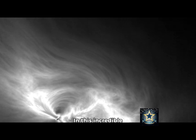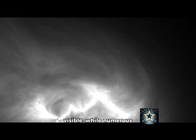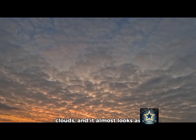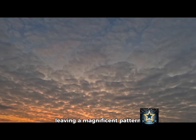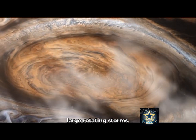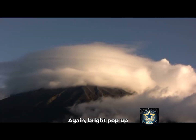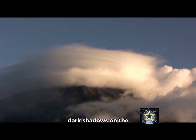In this incredible image, an enormous swirling white oval is visible, while numerous smaller cloud swirls extend into the distance. The lighter-colored clouds are higher up than the darker clouds, and it almost looks as though the storm is moving through the atmosphere, leaving a magnificent pattern of chaos in its wake. This close-up image reveals two of Jupiter's large rotating storms. Atmospheric details as small as four kilometers can be seen in the image. Again, bright pop-up clouds are visible above the lower storm, casting dark shadows on the cloud deck below.